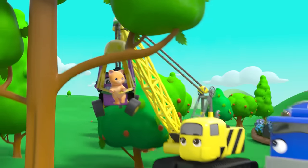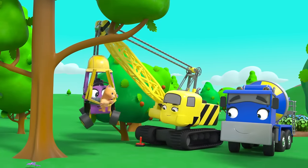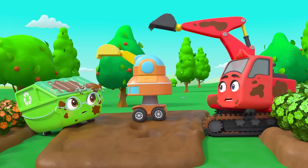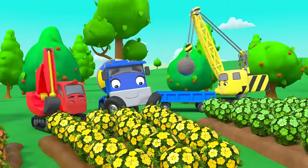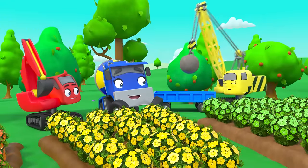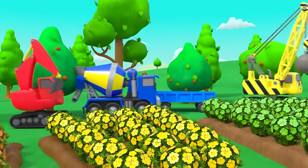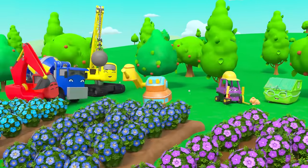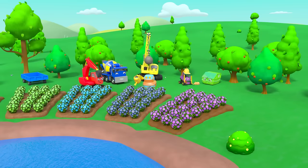Phew! Mr. Rubble has grabbed Kitten from the tree. Nice work, Dazey! And Digley managed to catch the robot. Phew! That was a close one. The crew have cleaned up all the mess and they planted all the flowers. Great teamwork, guys! They even found a new job for Robot Digger. Well done, everyone!